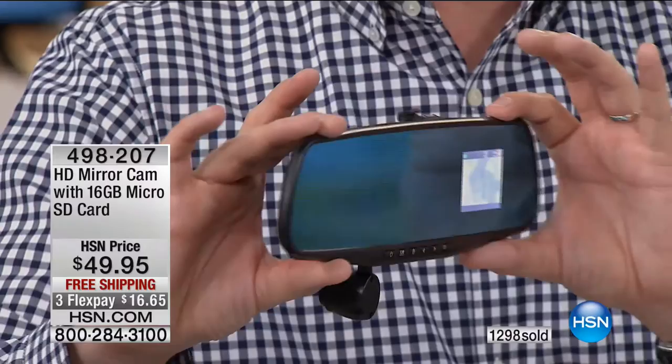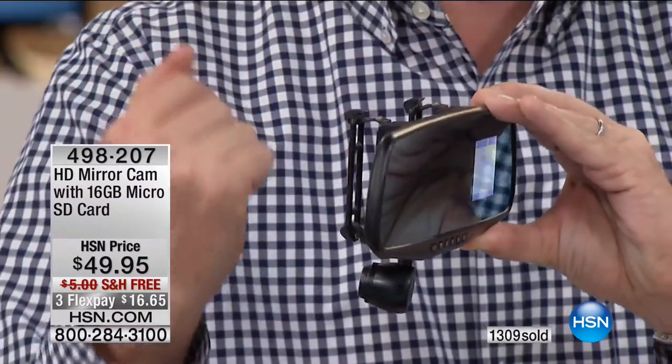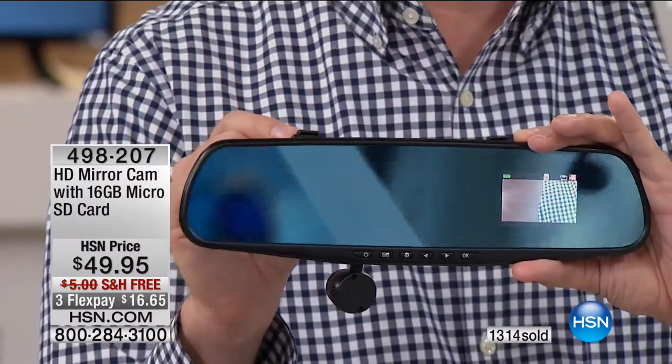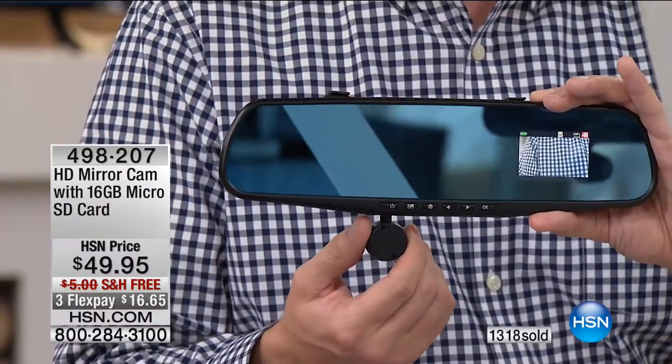There's even a G sensor inside. So when you're driving down the road and all of a sudden you slam on your brakes or somebody hits your car, it's going to detect it, and now it's going to lock down that video clip for about 5 minutes. So that way you can never accidentally record over it. So if you need to show it for the police department, you've got it.